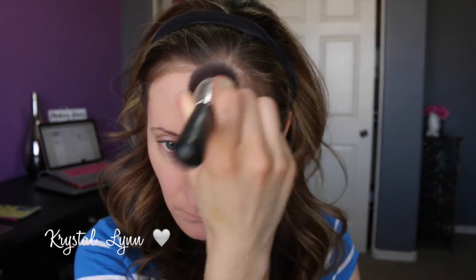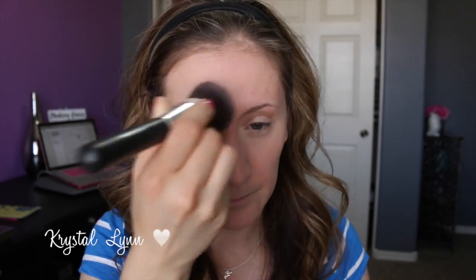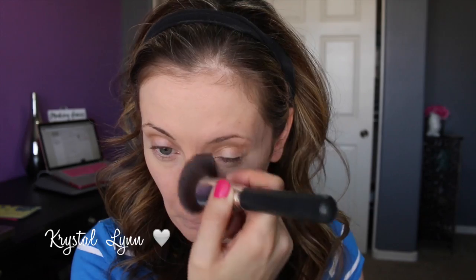I don't know if you guys can see the powder flying all over the place. That is what it looks like. And I definitely feel like it looks darker on camera than it does on my face.